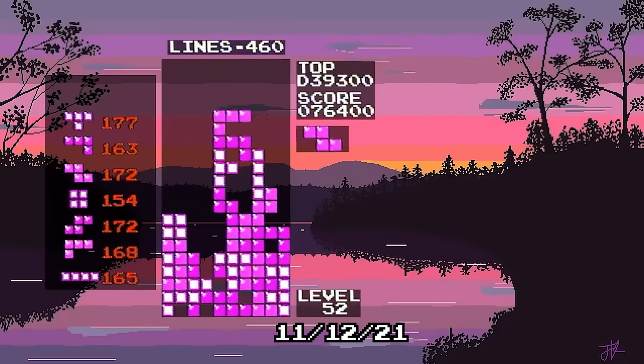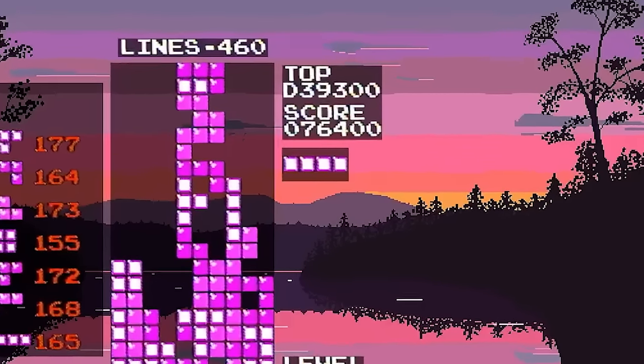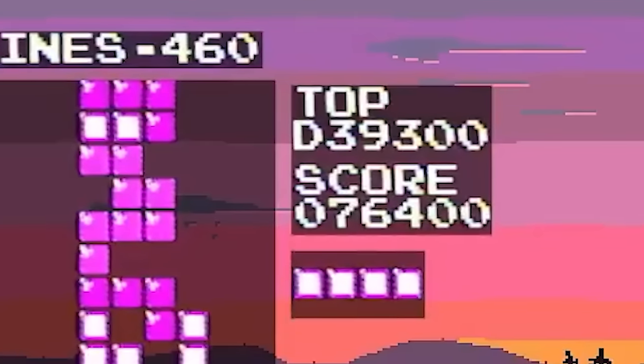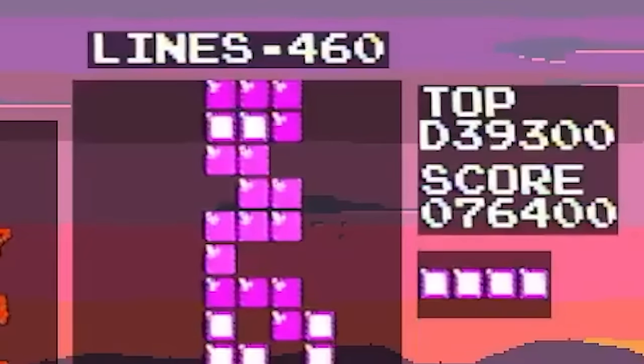After a valiant effort that was unfortunately ended by a missed roll, Huff topped out at level 52 with a score of 1,676,400 points. This game was also the line's world record at the time, and it's not hard to see why.